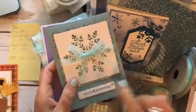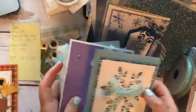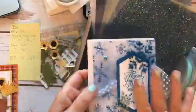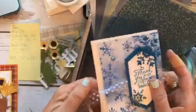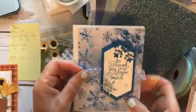You'll get all the materials, everything's prepped. You have to stamp, but everything else is done. I won't do your bows because I'm giving you the ribbon. I know some of you are sad, but you get this bonus card. It ties up with a bow here, and then you open it up. Look how pretty that is. Oh my gosh. This is a bonus one, like a wow card.